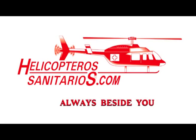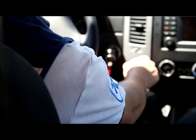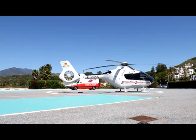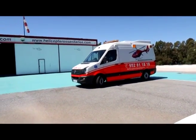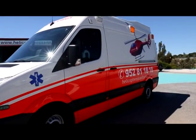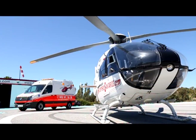Helicopteros Sanitarios, more than 25 years leading the way in emergency, doctor home services and air evacuation. Health emergencies such as traffic accidents, heart diseases, neurological emergencies, transfers of pediatric patients in incubators, or rapidly transporting donor organs are some of the services provided by our helicopter.